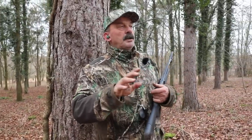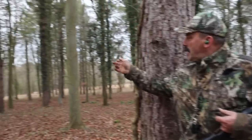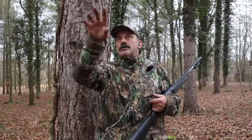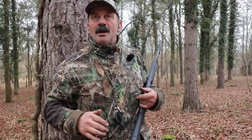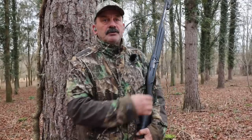One of the good things about where we are here is we've got a few fir trees, we've got a few trees with ivy on it, and the pigeons do like to roost amongst the firs and the ivy, so that's a bit of a draw here. It's just a shame it's not blowing a gale and we've got these pigeons coming down a little bit lower. But we'll stick it out here for another 10 minutes, see what happens.